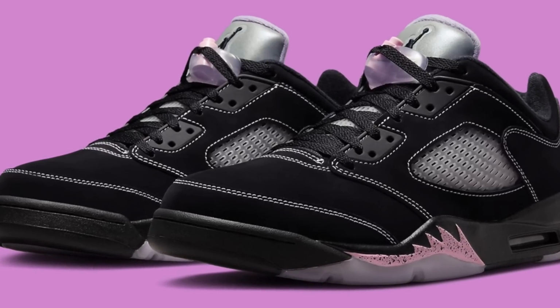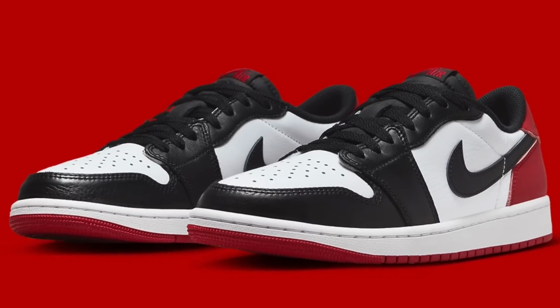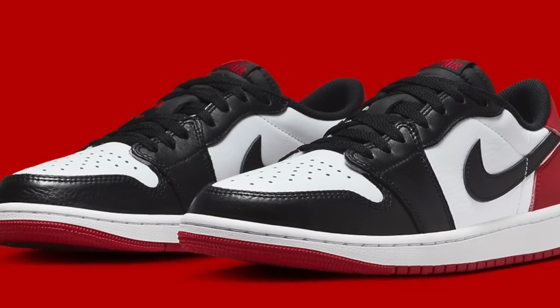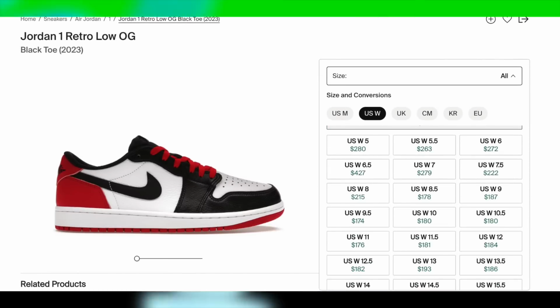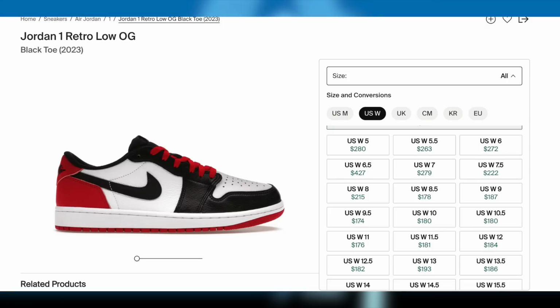Then on the fourth for $140, the Jordan 1 Low Black Toe will be dropping. Contrary to most Jordan 1 Lows, I think these actually do have potential for lunch money with a decent margin, and perhaps even slightly more on the larger sizes, considering this is a classic colorway that we have not seen in a very long time, and there appears to be sufficient demand at the moment.